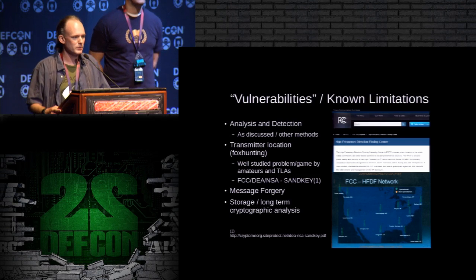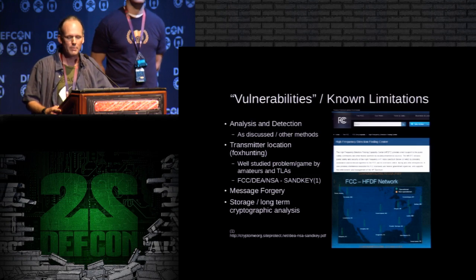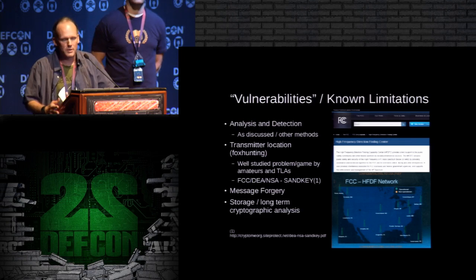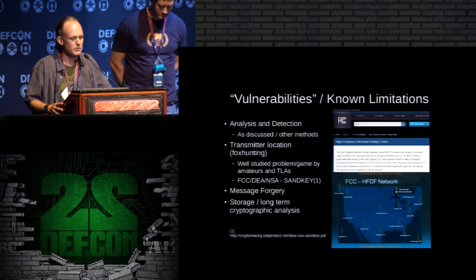Transmitter location is also a problem. There was a talk yesterday on fox hunting, and they do fox hunting here. This is a well understood problem in game, especially by the 3-letter agencies. And we certainly think that if you could observe transmitters from multiple locations, you would be able to better tease out what the error symbols that were injected are. Except for the GPG mode, we're not doing anything with signing these transmissions, so there's a message forgery problem. You could address that, but you're trading more bandwidth.